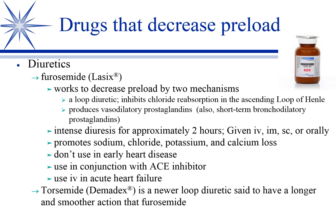Now, there is another loop diuretic that's relatively new called torsemide. Trade name is Demodex. There obviously was not a veterinarian on the group that named this drug.